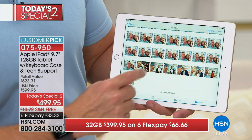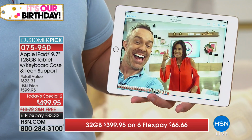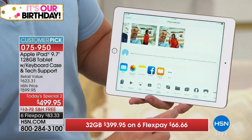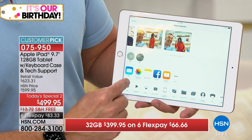Like this photo I just took, we took a few with Amy this morning, but I just took this one with Alice. I want to share it with her. I want to post it on social media. How do I do that? You go to this little share icon up here. How do I put it on Facebook? Oh, maybe the big blue F or the mail, maybe that's email.